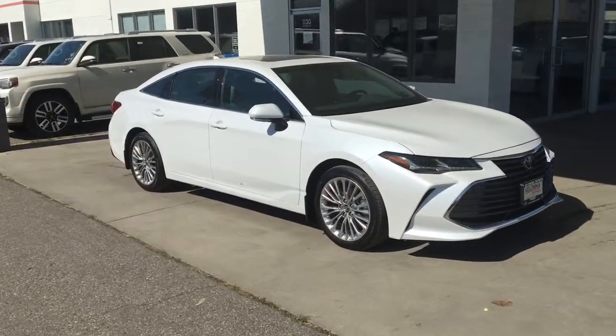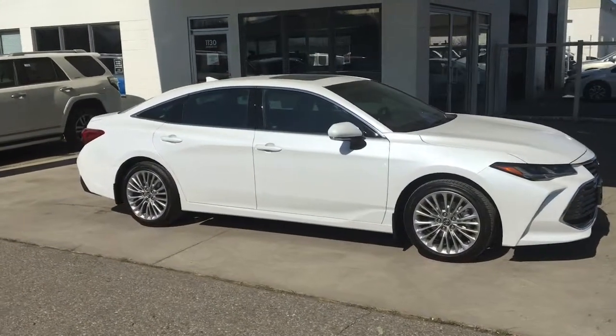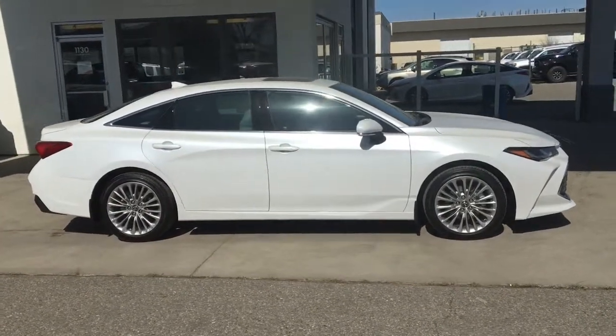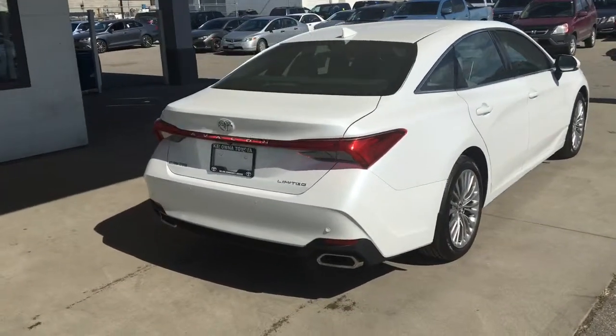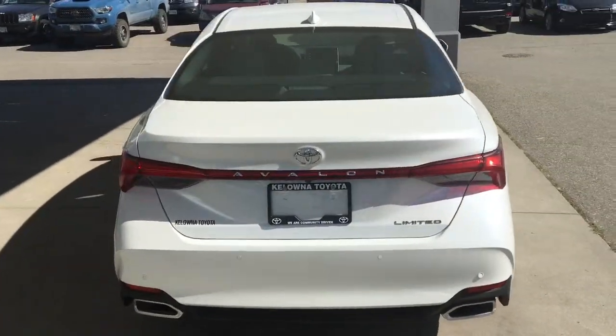This is the all-new 2019 Toyota Avalon Limited in Windchill White. The Limited is equipped with premium LED headlights, and it's longer, lower, and wider than previous models, giving it a sleek aerodynamic profile. From the back, the 2019 Avalon looks impressive riding on 18-inch alloy wheels with an integrated rear spoiler, shark fin antenna, and dual chrome exhaust tips.